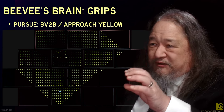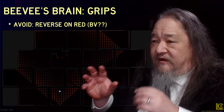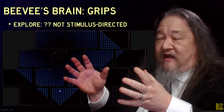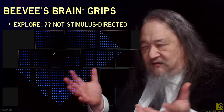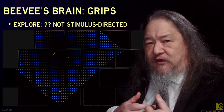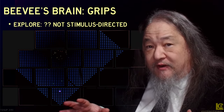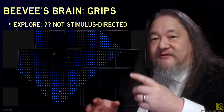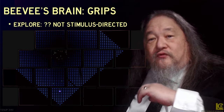But so pursue is the early Breitenberg vehicle from the start. The red is the avoid, where if you see red, you want to back up and get out of it. Works most of the time. And then finally this blue case. And the diamond, which represents the current extent of BV's brain, is not just changing colors so that we can see what grip is in effect. It's also changing colors because the entire brain needs to know what the current grip is. So when it's blue, when it's yellow, when it's red, everybody knows that, okay, I'm supposed to be routing the signals according to the explore rules, or according to the avoid red rules, and so on.